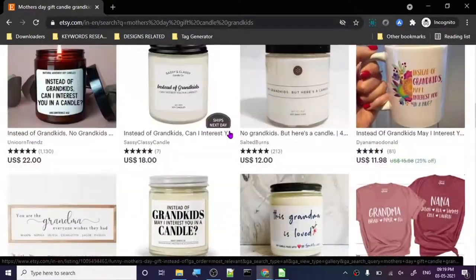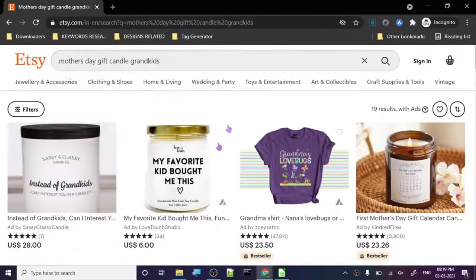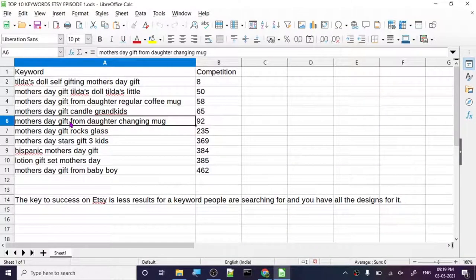These are the ones. How many results do we have for this keyword? 19. Just 19. Just go for it. Mother's Day gift, candle, grandkids. Just go for this keyword. Let's go for next. Changing mug.